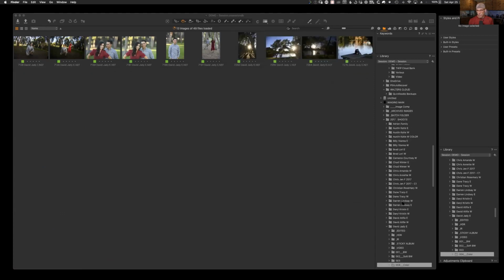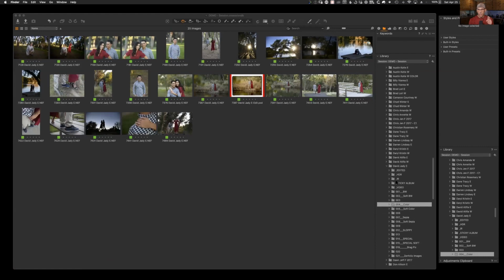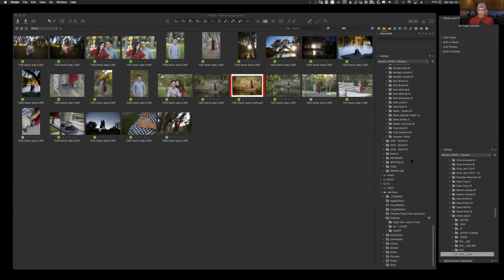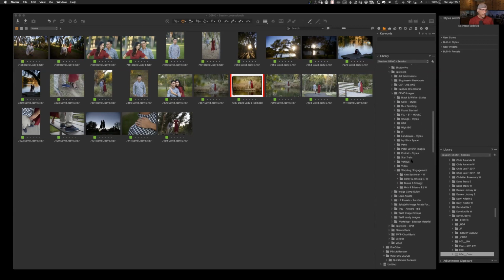And if you can see on the lower right now, it went to my imaging main, my 2017 shoots. It went to David and JD, and it opened up that folder. So I didn't even have to navigate through that right-hand column, which you can see for me is just a gargantuan mess. It's huge.